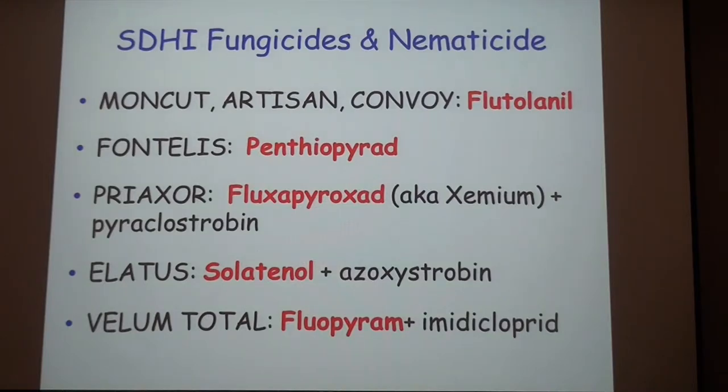Priaxor was available last year. It's a combination product where you take Headline and mix fluxapyroxad, the SDHI chemistry, with it. It was available last year, but BASF is really going to be transitioning this year. How are you going to use it? Where you used Headline in the past, Priaxor can be used now and probably brings more to the table for you in terms of efficacy and control.